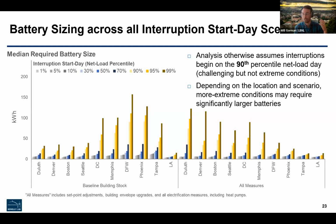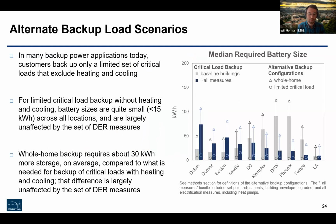And then obviously, if you're sizing it only based on the best day, where there's the most solar production and the least amount of load, you're going to need a much smaller battery, but you're going to be at greater risk, given that that's probably a smaller probability event happening to you.